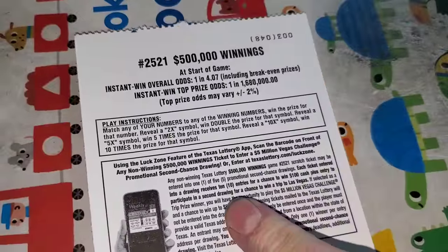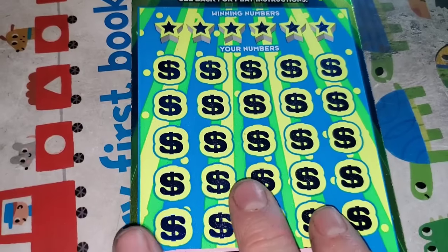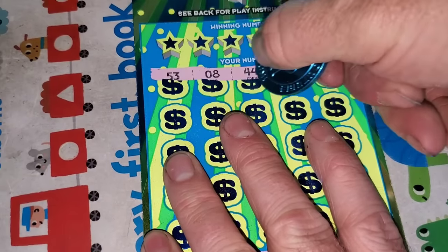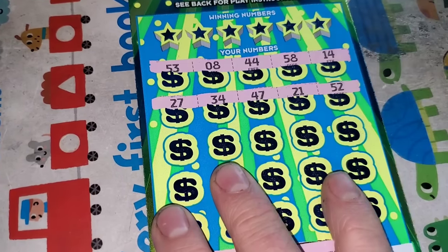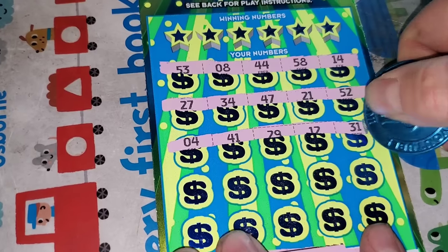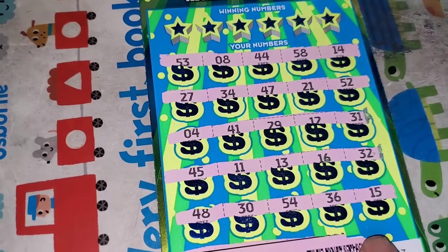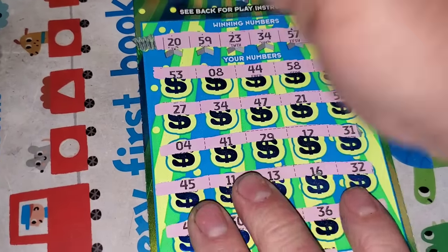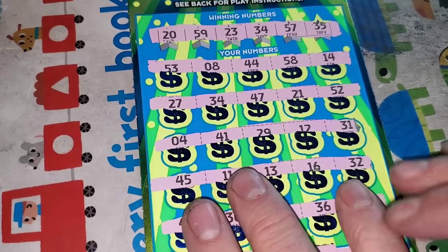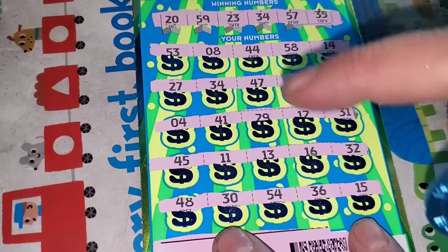Odds are 1 in 4.07. 2, 5, 10X. Good things happen. Let's find a 10X. Let's find any X. All right, no multiplier. 2023, 34, 35, 57, 59, 34.